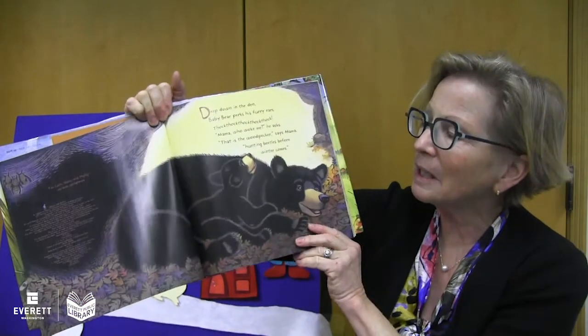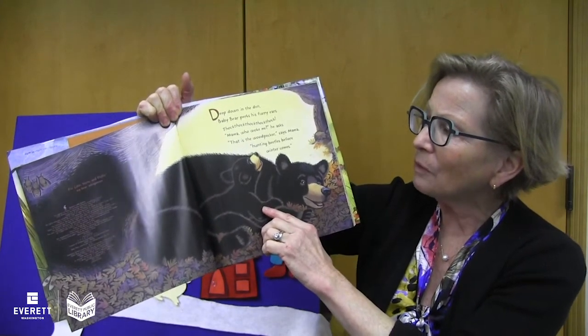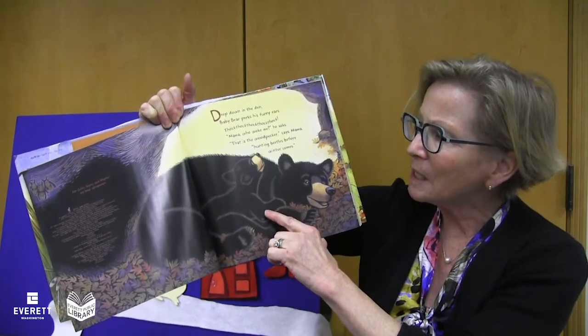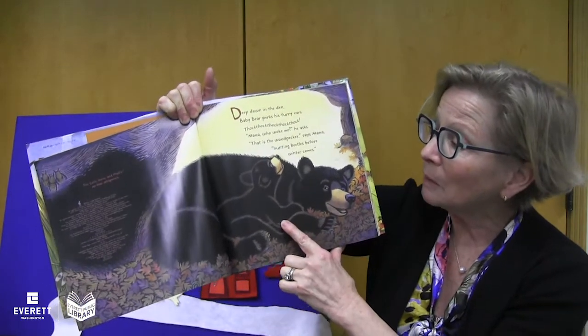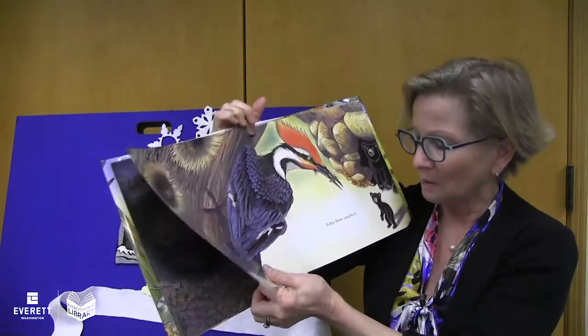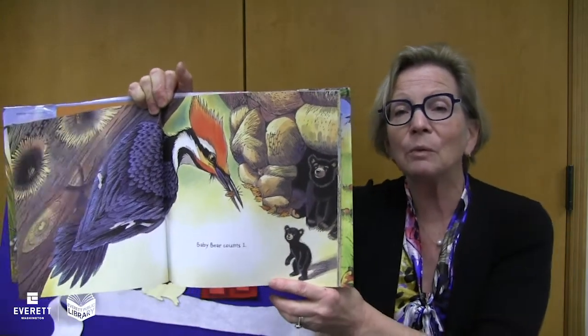Deep down in the den, Baby Bear perks his furry ears up. Thunk, thunk, thunk, thunk, thunk, thunk, thunk. Mama, who woke me? he asks. That is a woodpecker, says his mama, hunting for beetles before the winter comes. And Baby Bear counts one. Do you see that one woodpecker?